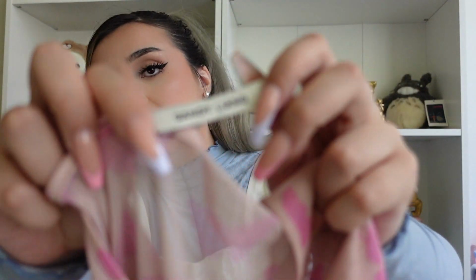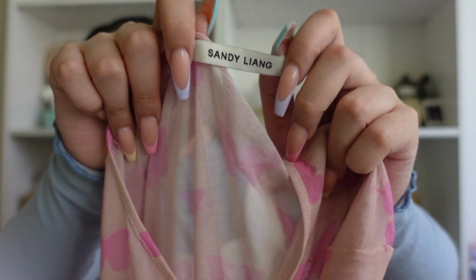Also, another thing about shopping on there is you can find designers that you hadn't heard of before. When I saw this, I was like, ooh, okay, this creator has something, you know what I mean? This tag is kind of falling off, which is really sad. I need to sew it back in, but Sandy Liang. And I got this sort of sweater top situation that's really, really light. You know what I mean?